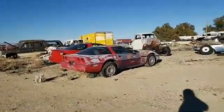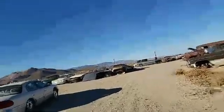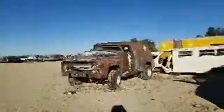I looked at all the seats in these cars, and the seats that I got for my car came out of this Mustang over here. Right around the corner, there's a Corvair, a couple of Corvairs. Looks like a Falcon. That's kind of interesting. Called the Beast. This was the Mustang that my seats came out of. Yep, they're not in there anymore, so I know those are the seats they put in my car.